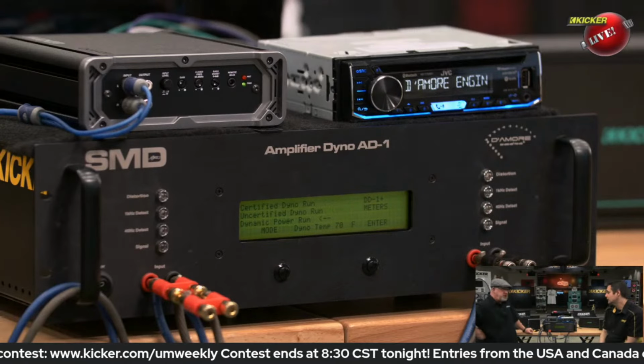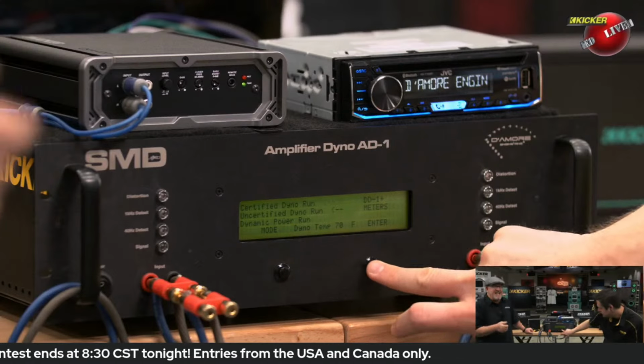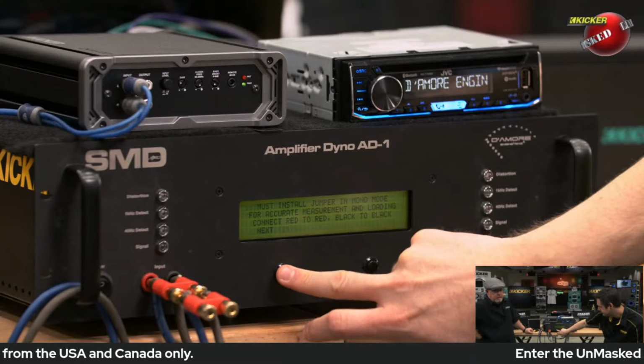You want to do an uncertified run? Or do you just want to go uncertified? Okay, so let's go. The certified is 1% THD, uncertified is 10% THD. So this is actually pushing it clear to clipping.